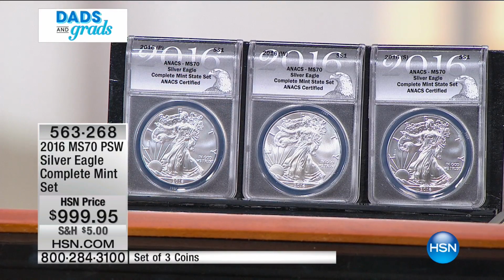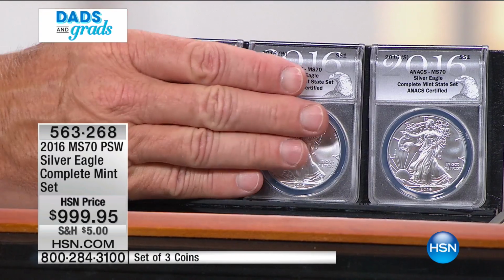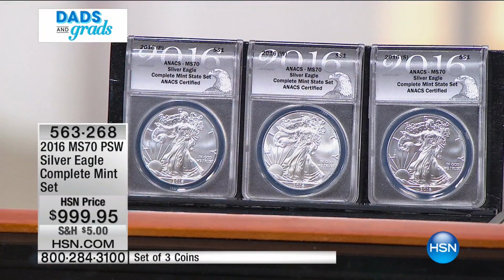So this is the third rarest. But the problem with the 2016s is this. Since we didn't find out these coins even existed until March 22nd of this year, the vast majority of the 2016 coins that were made at Philadelphia and San Francisco, the boxes have already been opened and they have been lost to collectors forever.